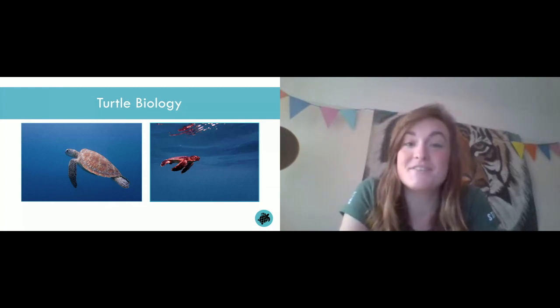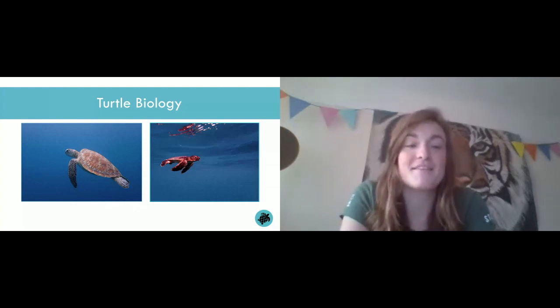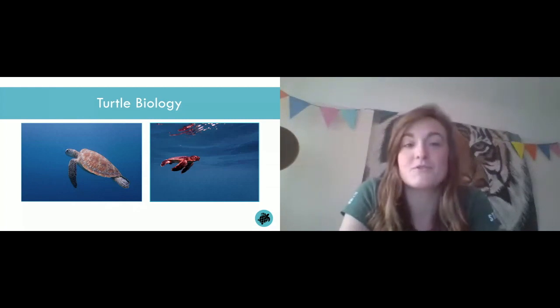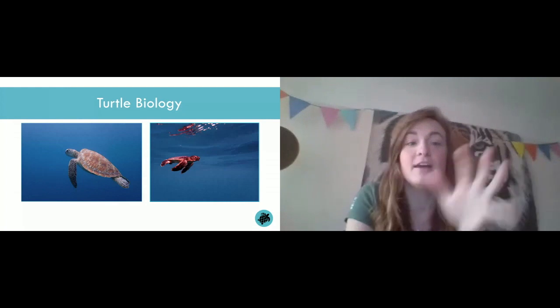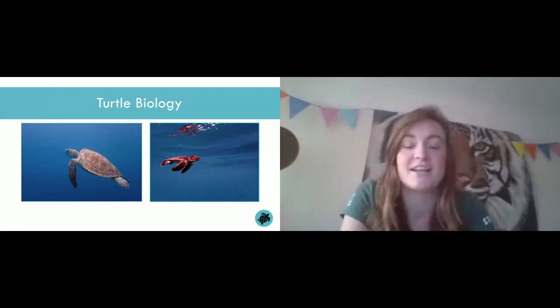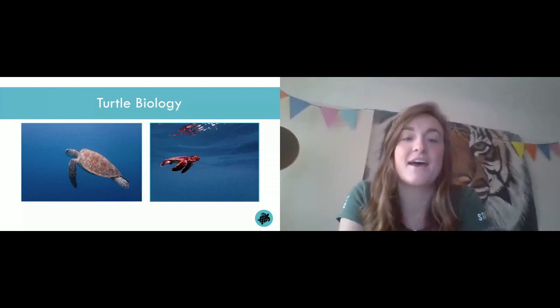They're incredible divers, so they can dive up to about 1,300 meters. The diving world record is held by the leatherback turtle. They actually have a soft shell that can compress under pressure and allow them to dive to such depths, chasing after their favorite jellyfish food.